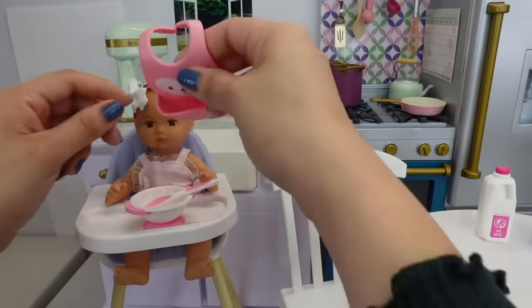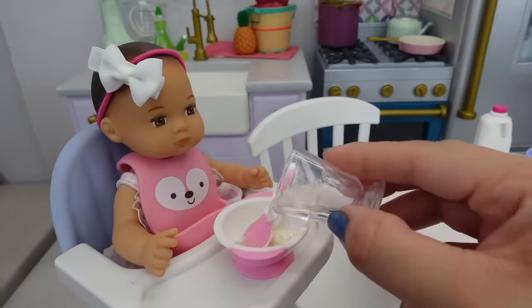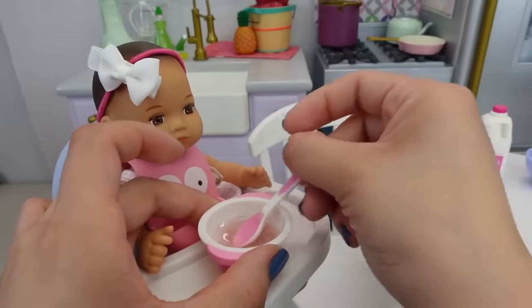Here is her bib. Now we just add a little water and her food will be ready. This is blueberry baby food.